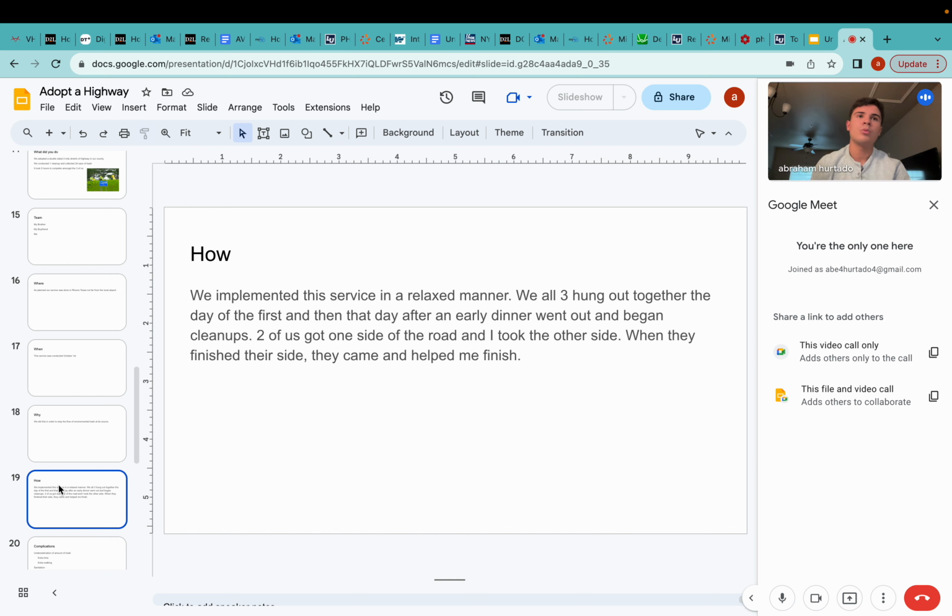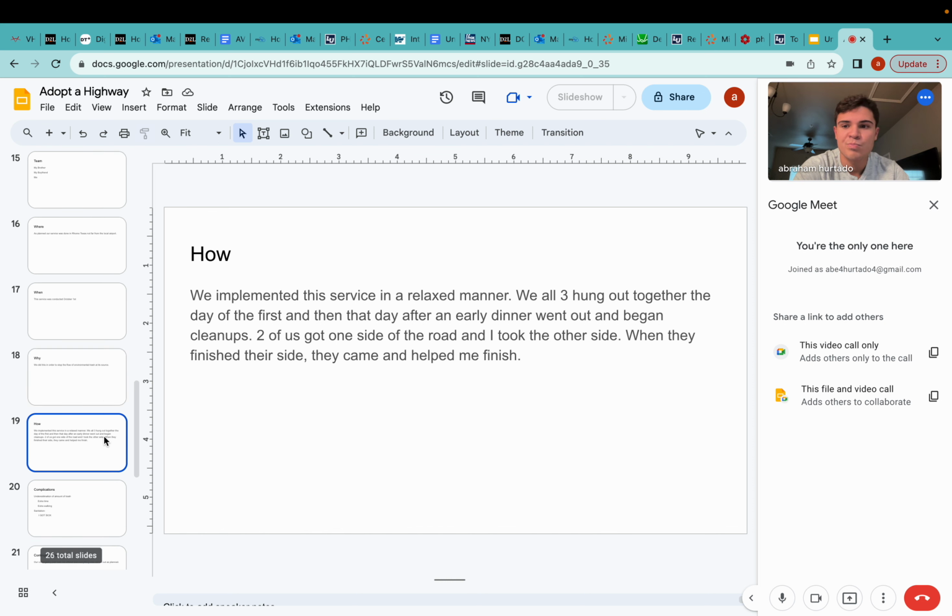We went to the movies, just had fun together, did random stuff that we probably shouldn't talk about. It wasn't bad though. And then we had dinner with the family. We went out. It was an early dinner, 4:30. And 2 of us took one side of the road. I took the other side. When they finished their side, they came and helped me.